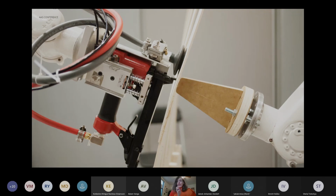You can see that there is one active and one passive effector. The active one, on the left, is the one that is picking up the shingles and staples them using an integrated vacuum gripper and a pneumatic nail gun. And the other one is a passive one. It's basically a piece of wood that is offering support while the other robot is stapling. And there is a construction sequence and collaboration between the two robots, the active and the passive one.